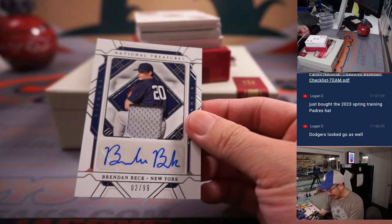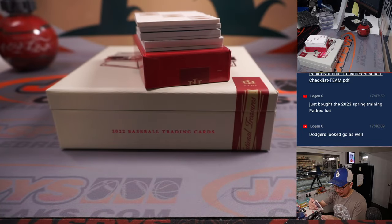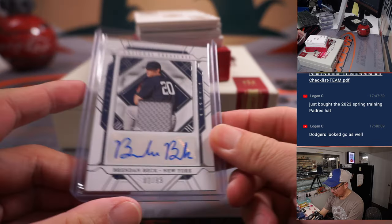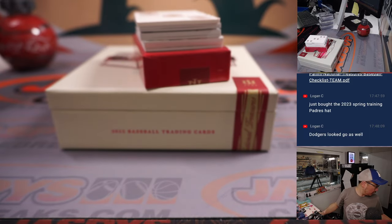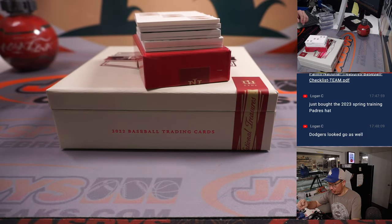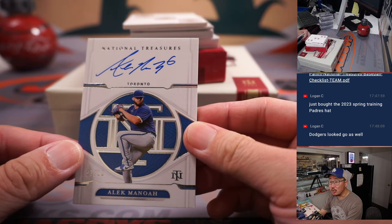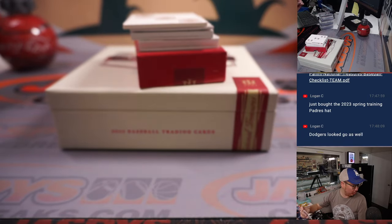We got Brendan Beck, 2 out of 99. Two turntables and a microphone. That goes to Chris Butler, number 2, Yankees 2. We got Alek Manoah, 22 out of 99. Another 2 for Chris.